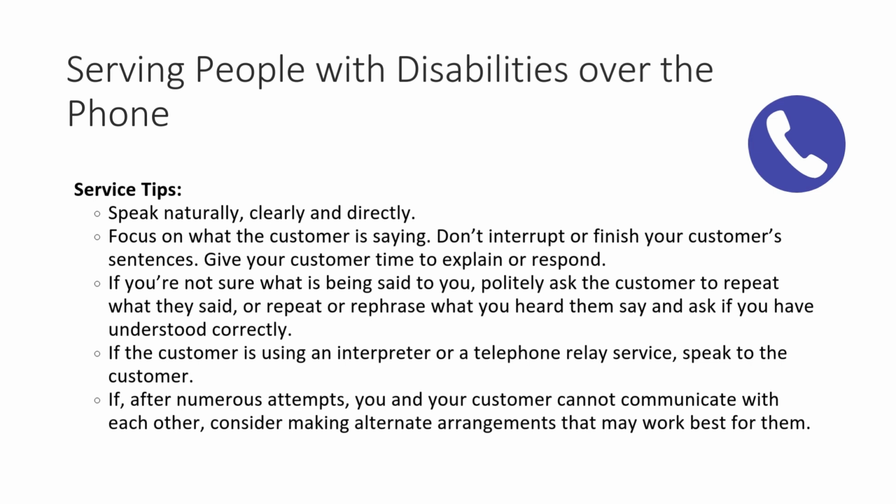2. Focus on what the customer is saying. 3. Don't interrupt or finish your customer's sentences. 4. Give your customer time to explain or respond. 5. If you're not sure what is being said to you, politely ask the customer to repeat what they said, or repeat or rephrase what you heard them say and ask if you have understood correctly. 6. If the customer is using an interpreter or a telephone relay service, speak to the customer. 7. If, after numerous attempts, you and your customer cannot communicate with each other, consider making alternate arrangements that may work best for them.